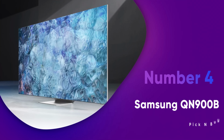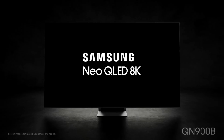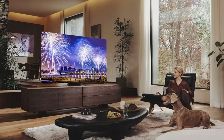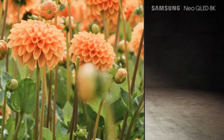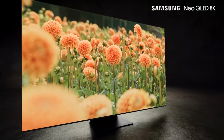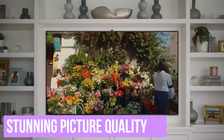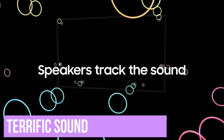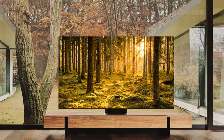Number 4. Samsung QN900B. 8K might feel a bit like overkill to some, but there's no doubt in our mind that the Samsung QN900B Neo QLED 8K TV is on another level of performance. Samsung's Mini LED sporting QN900B Neo QLED 8K TV offers stunning picture quality, exceptional color and brightness, terrific sound and outstanding blacks, all in a package that's unmatched in terms of design.